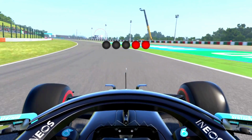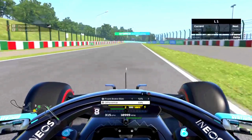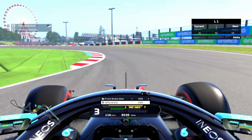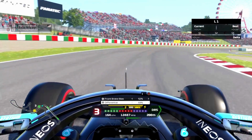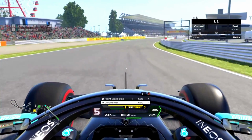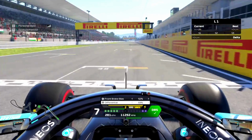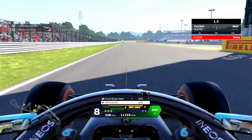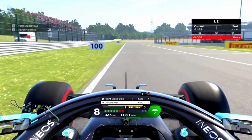But yeah, Suzuka is one of my favorite tracks. I really love it, but it's actually one of my slower tracks. I really enjoy driving it, but I'm quite slow there. And this lap is quite old. I didn't have the time to put in a lap. It does have quite a lot of mistakes, and it's not the best lap. There's a lot of time to find.